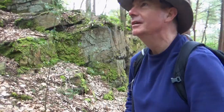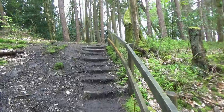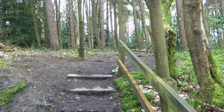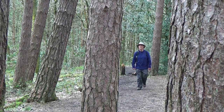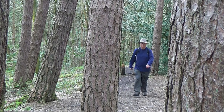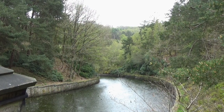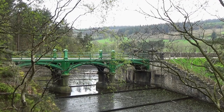Interesting. I was now heading southwest as my woodlands path approached the second of two reservoirs I would be seeing on today's walk.